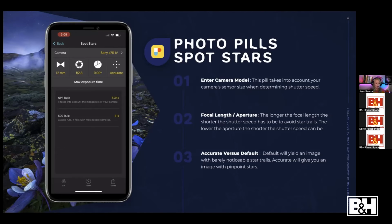Now this is on my R4, which is a 61 megapixel camera. On my S3, which is a 12 megapixel camera, my NPF rule is 13.67 seconds. So notice that I can have a much longer shutter speed on the smaller sensor. So it's really good to use this tool because it will be accurate for your camera and your camera sensor size.